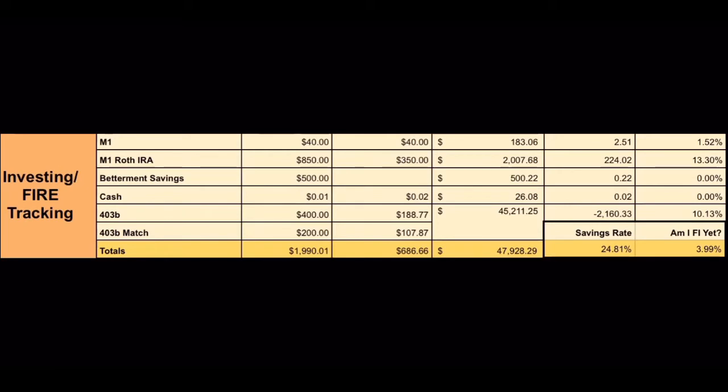So for my general investing, M1, the first row there, I budgeted to put in $40 for the month because there's 4 Mondays in August, and the actual column has $40 in it so that I can make sure my budget stays balanced and that the $10 will be there every week when M1 automatically takes it out. So I have not actually put in the $40 yet for this month, but yeah, I have it there just to keep my budget balanced.